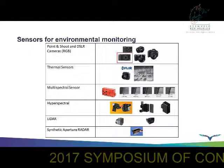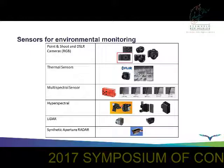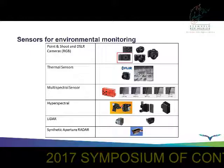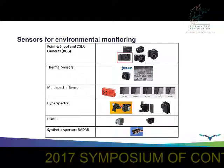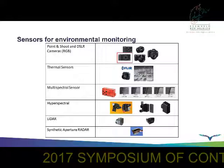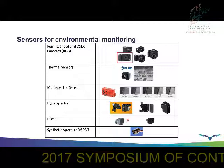Then there's a lot of focus on hyperspectral that will give you details of plant diseases, but it's still heavy and it reduces your flight time. But I think we'll soon also get a lot of different bands available in the imagery for that.